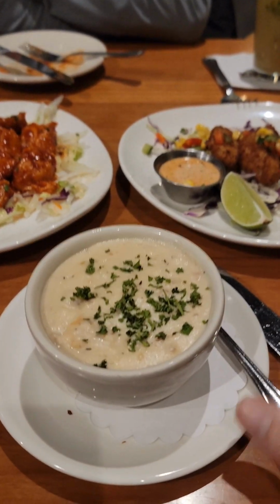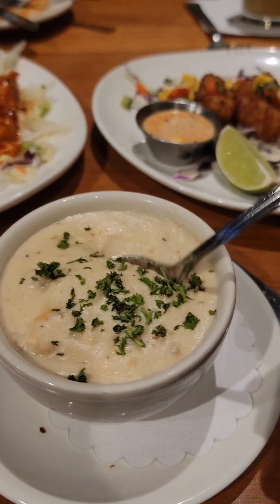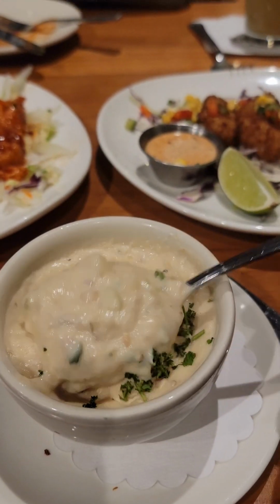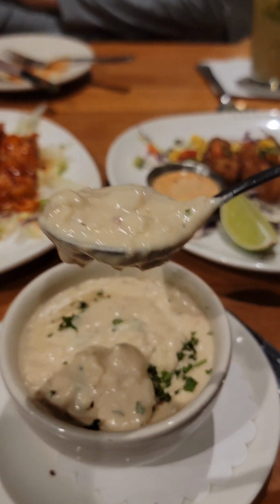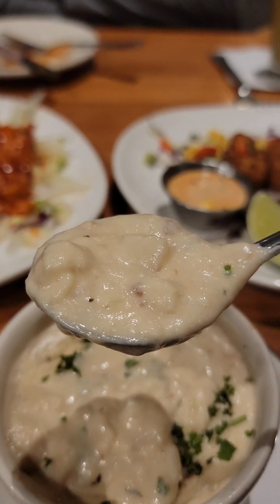This is their bang bang chicken. It's a Korean dish. My mind is blown, as you can see. It had nothing to do with seafood. It tasted like I was at a Korean restaurant. So remember, you can come to Anthony's. You don't have to get chowder like this or oysters. You can get some really good other stuff. There's other stuff coming too.